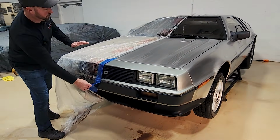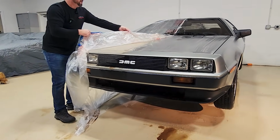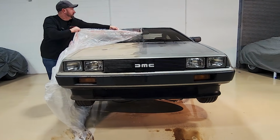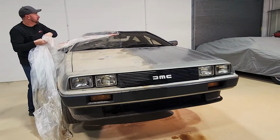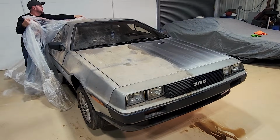Okay, here we go. Moment of truth. I've been waiting for this for a long time. Let's see what we got here. Oh my gosh. Wow. Well, our tape didn't stick as well as we had hoped, but we didn't lose what we were after. You guys can see the difference of what this car was and what this car is going to be.